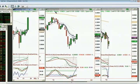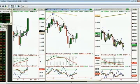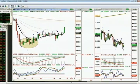Now, let me just grab the HG. This is the continuous contract. I just want to see, oh yes, A to B, right there. Peak A, leg B in the weekly chart. And what did I say for the, yep, that's a D. Oh, this is different. This is D and possibly a brand new E/B.